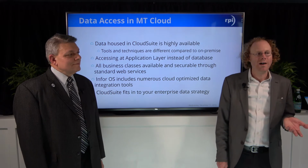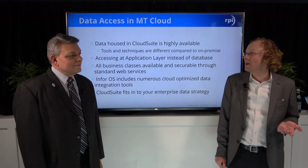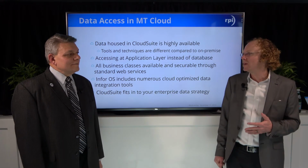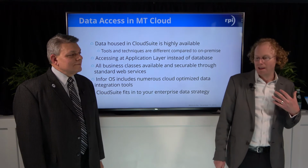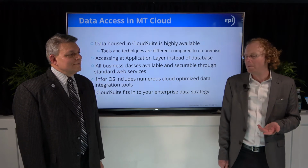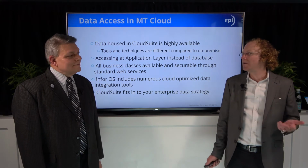For example, every business class, every bit of data within CloudSuite can be made accessible and secured through standard web services. So we can define what kinds of data are accessible via which web service endpoints. Because they're standards-based and available in the cloud and not hidden behind an on-premise firewall, that makes integration with other systems a lot easier. And there are quite a number of tools baked into Infor OS that make it easy to move data in and out of Infor and do data analysis and reporting. Okay.